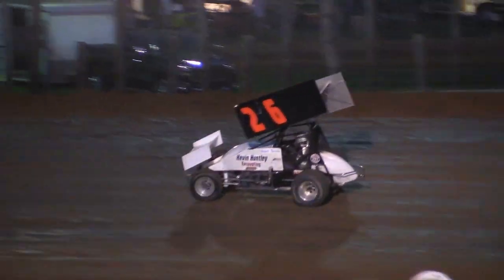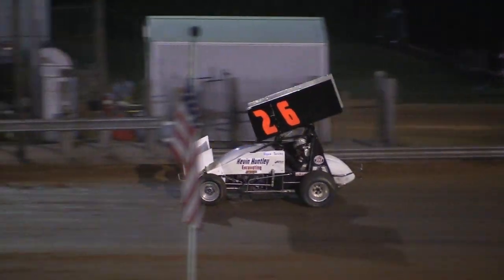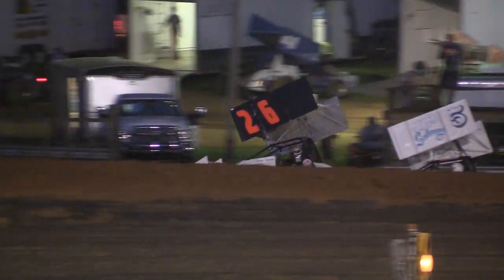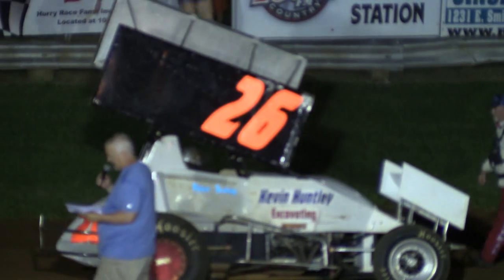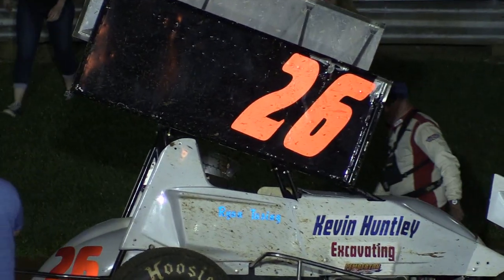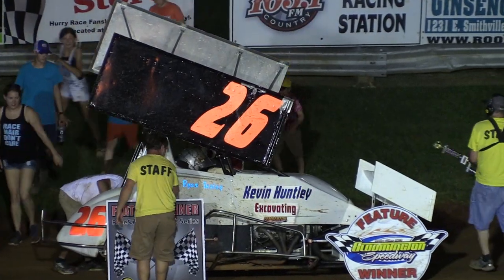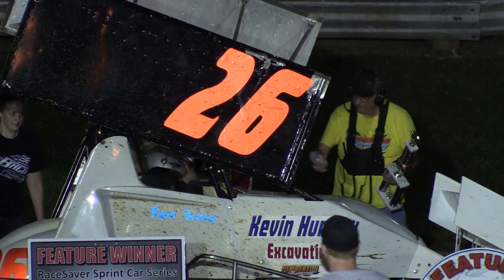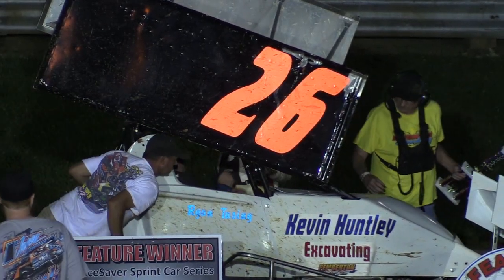Well, Ryan Toussaint has put another victory in the belt here tonight at the Bloomington Speedway. Toussaint with your win. Hernandez finishing in second. John Painter, great late race run, comes home in third. Well, a good run tonight for car number 26. He was able to pick up the big victory. Started in the 7th spot. Had a good battle up front with several different drivers, including the 35 of Chris Babcock. But he's been here already this summer. Kevin Huntley Excavating, Toussaint Motorsports, car number 26.